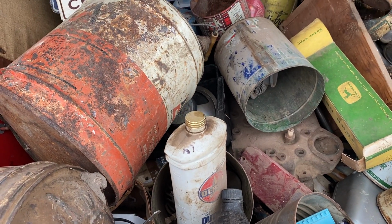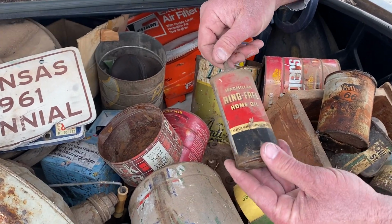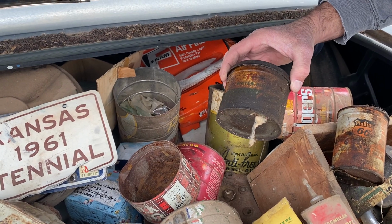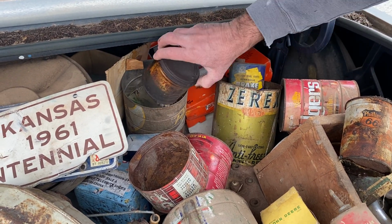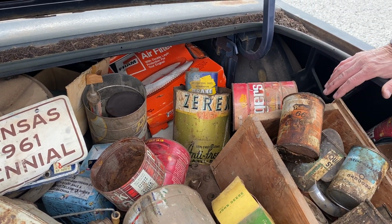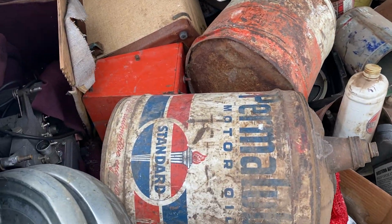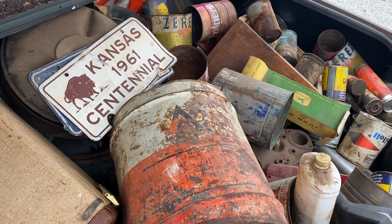So just a little bit of everything, all kinds of neat stuff that we found there. Macmillan ring-free home oil, an old Texaco water pump can, grease can. That one's pretty crusty, but actually the colors don't look bad if we can get all the dirt and grease off of it. Plus some 5-gallon cans as well, Allis Chalmers, Standard Oil. So, a lot of cool stuff.